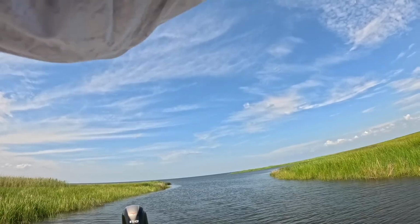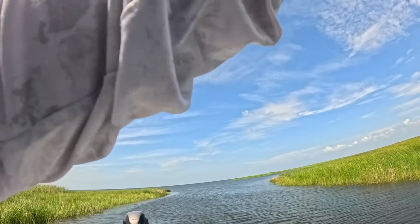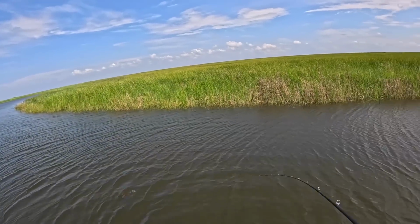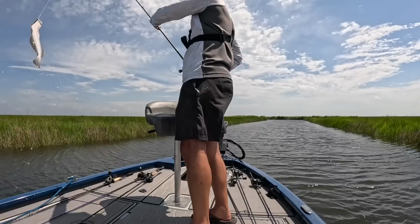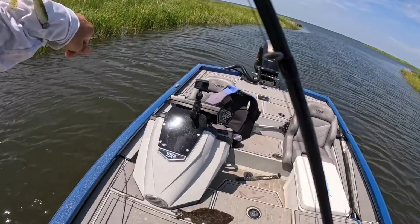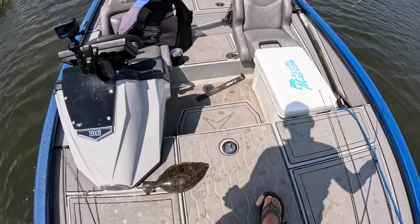Oh, there's a fish. It's got to be foul hooked. Or maybe a red, I don't know. Might be a red. Oh, another flounder. Oh, goodness. Look at this. Almost got impaled, but it was worth it. Got another flounder.